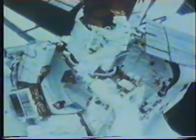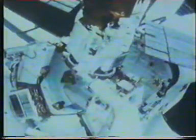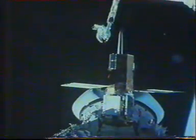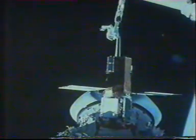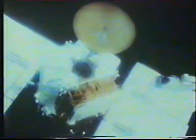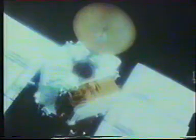After many hours of hard, dedicated work, the replacement components were fitted and repairs complete. A final look around on the end of the arm was needed to check everything. Then pick up the satellite and put it over the side again. And let go.